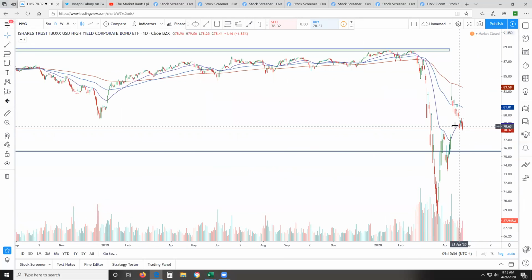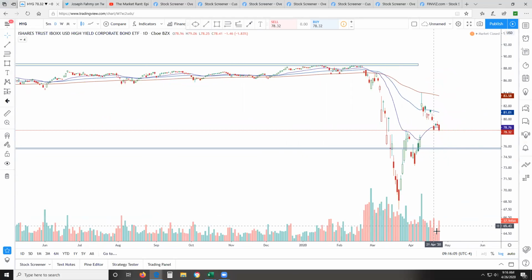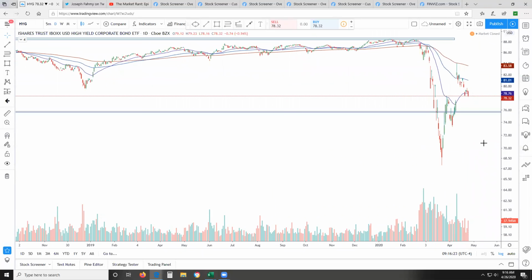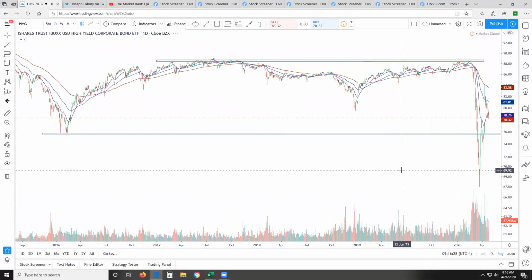Looking at high yield bonds, on Friday the stock market was up, yet high yield was down about 1%. And so you're seeing some distribution start to creep back in, and it's now below all its moving averages. High yield going lower is a risk off indicator, and high yield going higher would be risk on. So we had nice risk on, and now it's rolled back over. So I think this is something to watch. If this continues lower, that would definitely be a negative for the market.